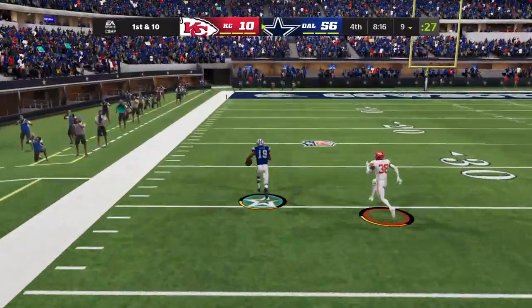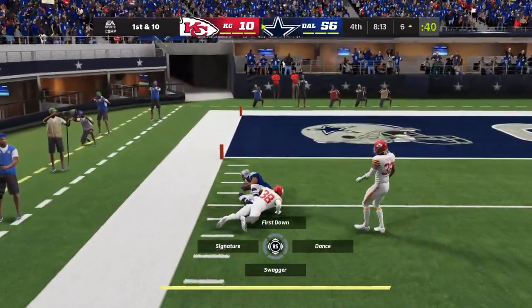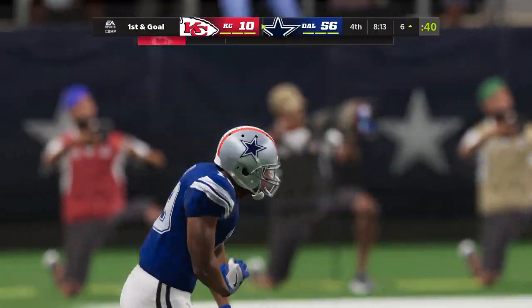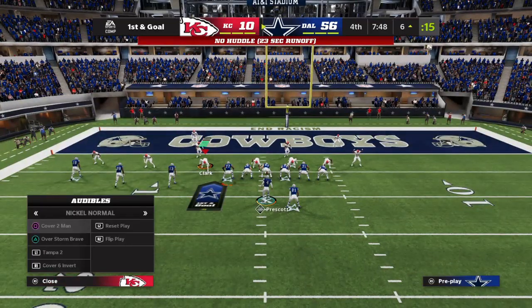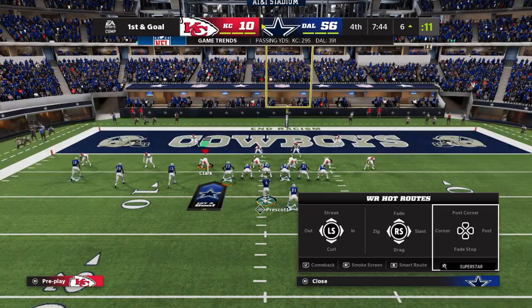There he goes, Amari Cooper, the 20. And this will set them up nicely deep down at KC territory. A big play there on the catch and run. Well, that didn't take long. One play, and we're already looking at a first and goal situation.